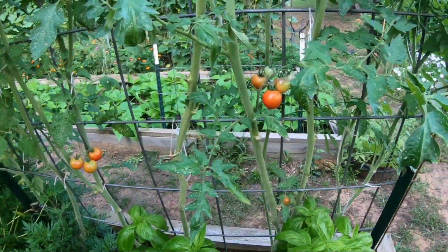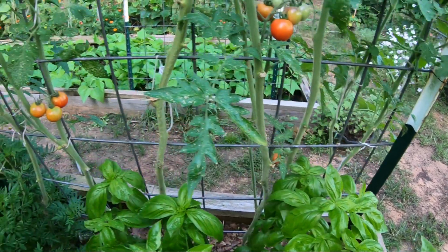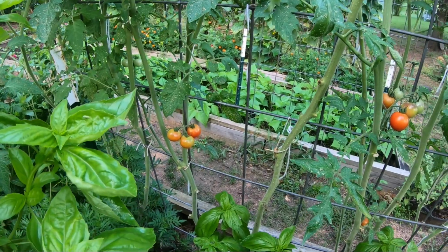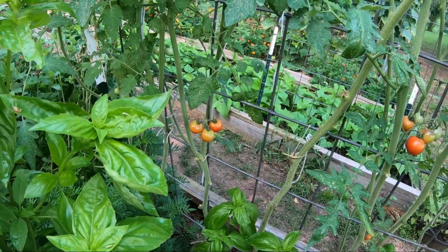These, just like the Romas we saw earlier, started ripening after the cherry tomatoes that are in the pallet garden. Again, just because of the orientation to the sun. But now that the summer's in full swing, we should get quite a bit more.